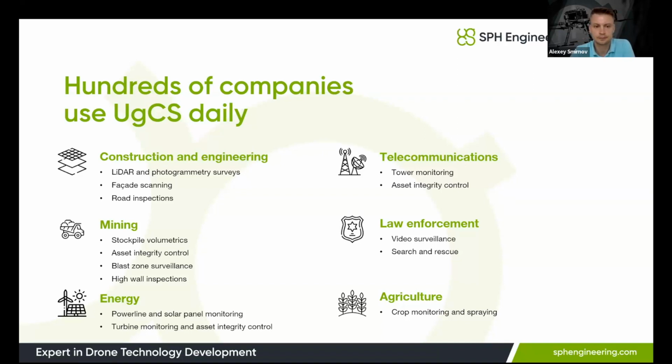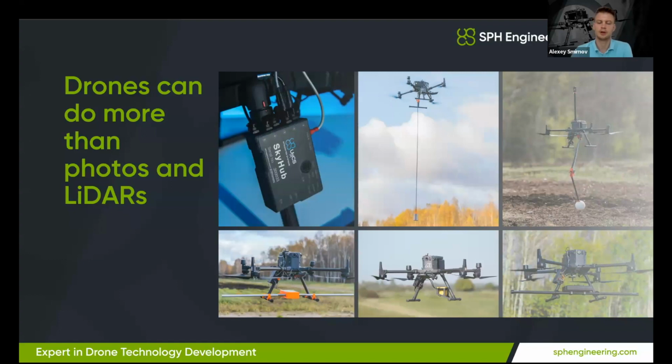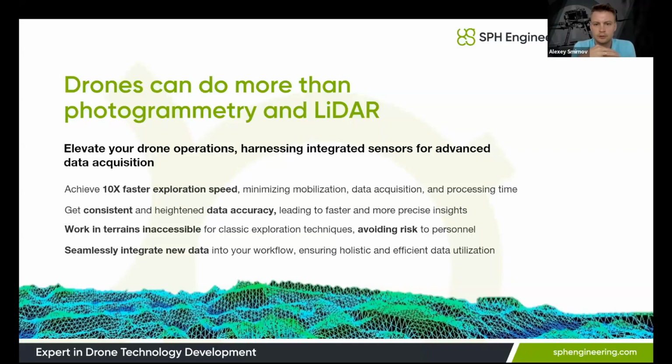And honestly, your drone program and your drone fleet shouldn't do just photogrammetry, photos, videos, and LiDAR missions. You can do more, way more. And it's even more effective and more efficient if you use our integrated sensors for advanced data acquisition. What I mean by advanced data acquisition is, for instance, geophysical data or hydrological data, water samples, methane detection, a lot of things you can do.